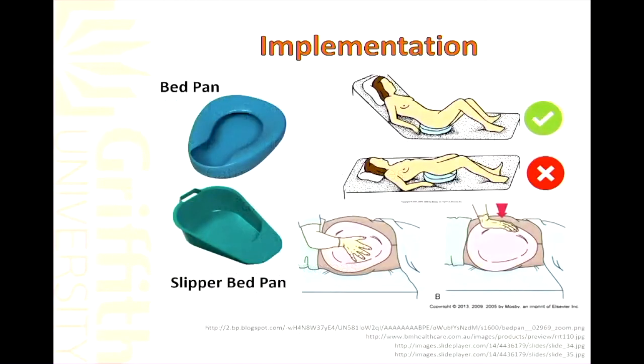Now, you will all have to be, at some point, helping someone use a pan. So you can see the top one is a slipper pan that you would normally use for urine. The bottom one is the bed pan. And you can see here the first thing we need to do, bearing in mind that there's going to be lots of different patients and you can't do this with everyone, especially if maybe they've got C-spine precautions, we're not going to be able to roll them that easily. So you're going to have to think about, well, how can I do this with their issues or their condition?